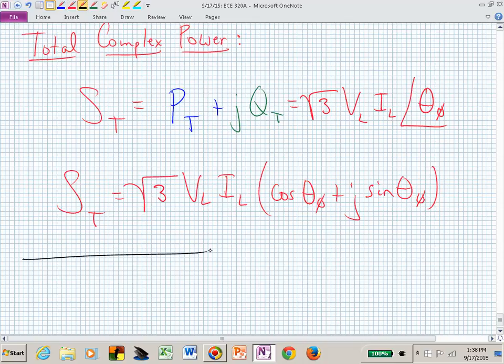And that's actually a very powerful formula. You don't have to know a lot. All you have to do is go out and measure the line voltage. You go out and measure the transmission line current. You know the power factor of your load. Now you can get the entire complex power from those measurements.